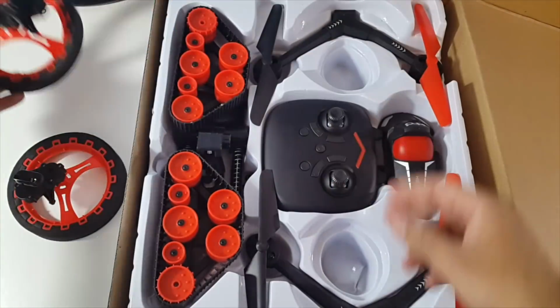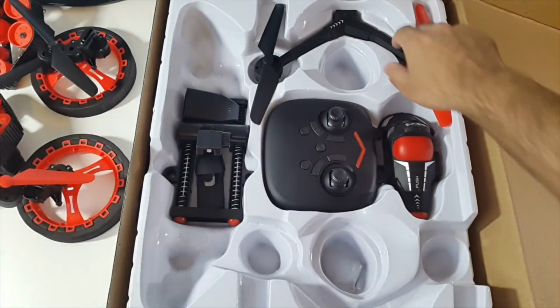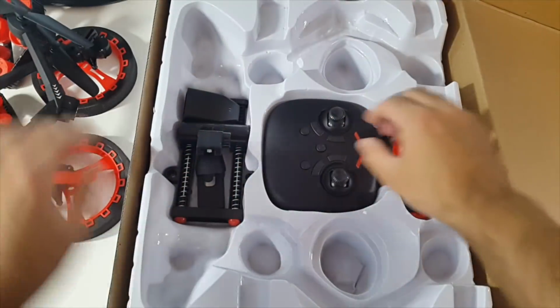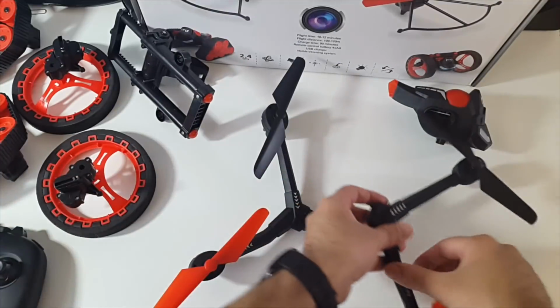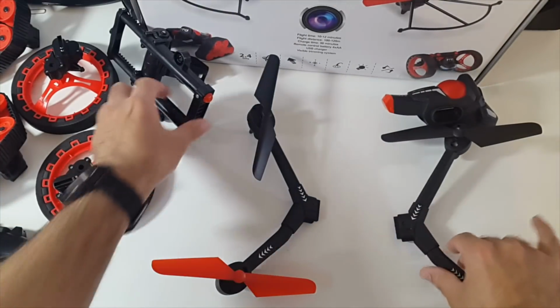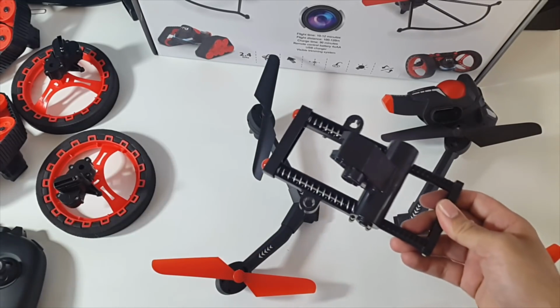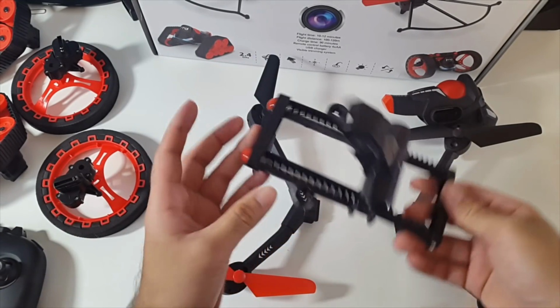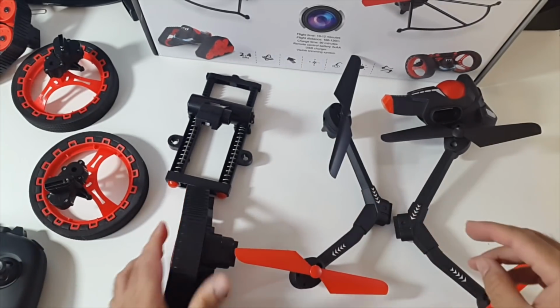Just take everything out on the table. I like that there's no small parts, everything is big. So it's going to be quite easy to put together. It's not going to be complicated or anything. So that's obviously the drone wings. Here's a frame. So I've got the picture in front of me so I can make sense of what is what. Because I'm not even going to read the instructions.